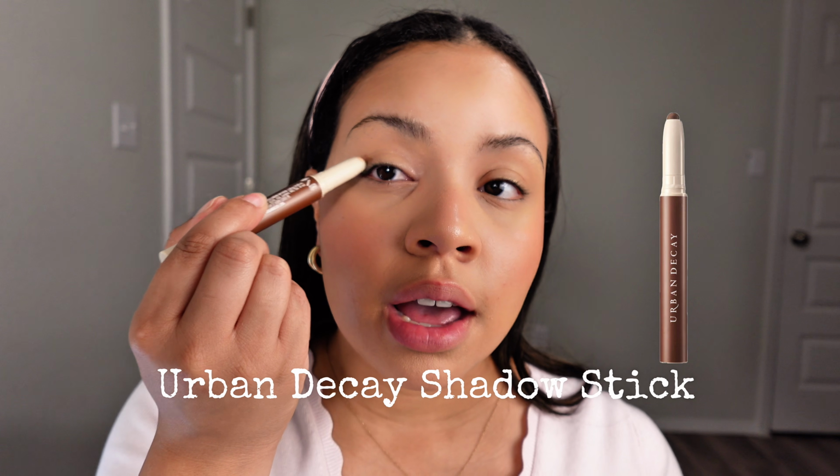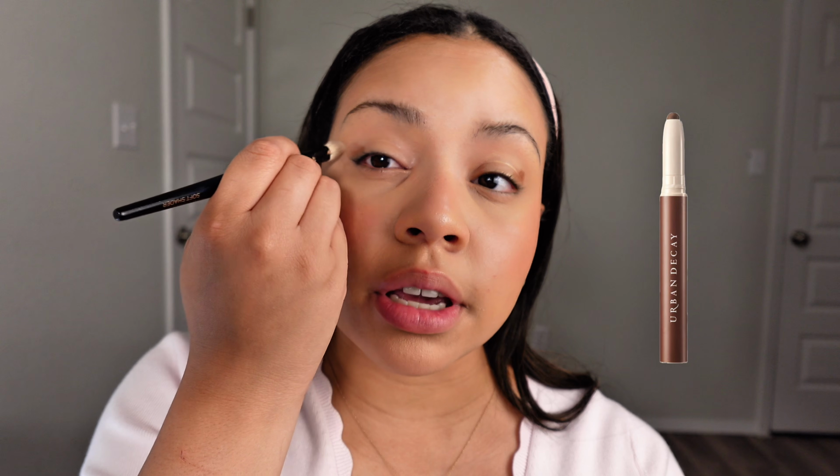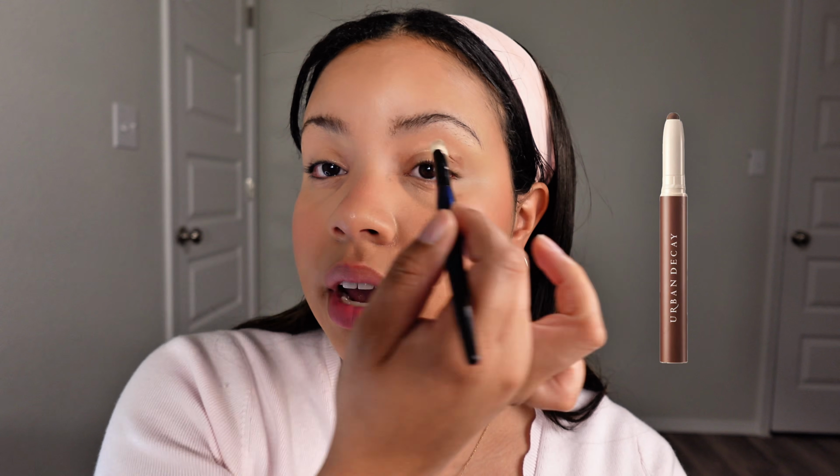For the eyes, we're going to keep it very simple with a brown stick shadow. This one is from Urban Decay, and I'm just going to focus it right on the crease of my eyes. Take my time blending it out. I just want a natural wash on my lid. A fluffy brush, and just making sure to blend it out the best that I can.